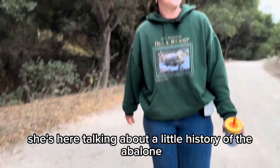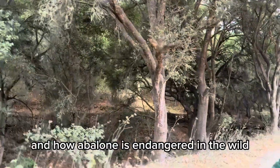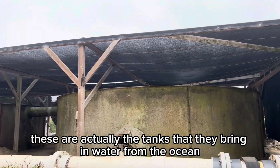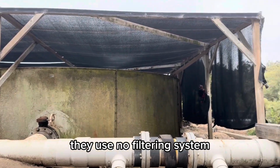She's here talking about a little history of the abalone and how abalone is endangered in the wild, so they have to cultivate it. These are actually the tanks where they bring in water from the ocean. They use no filtering system.